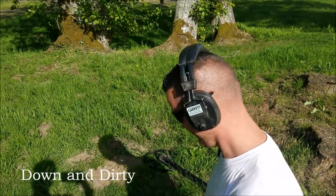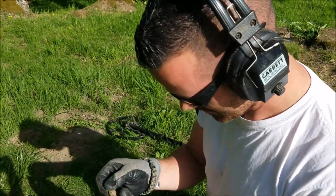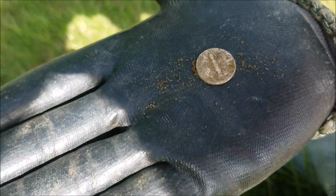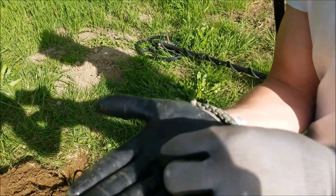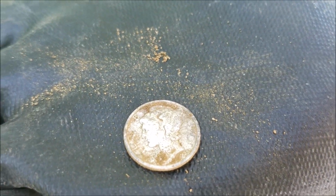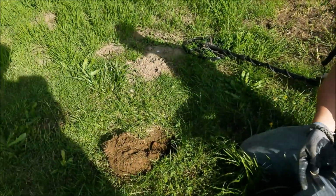1935 Mercury. Nice. Wow. It's been a while. Boom. Down and Dirty hasn't been out. Dang. Shiny in the hole. What year is it? It is a 1935 San Francisco mint. Nice. Yeah, you can see that good. Bam! Good job. All right. There's more. These guys didn't get it all.